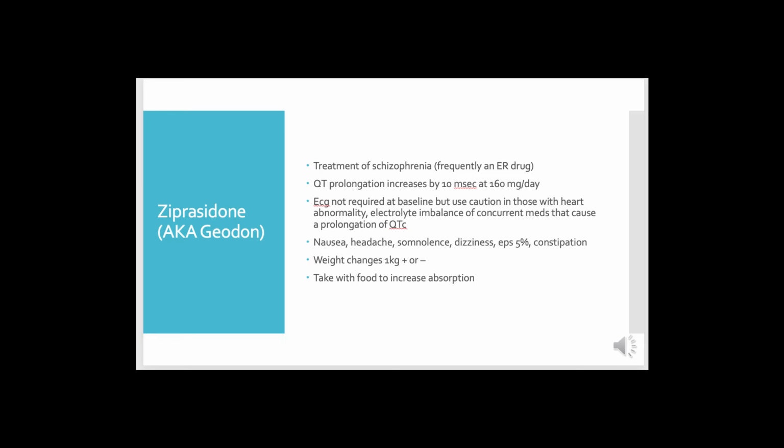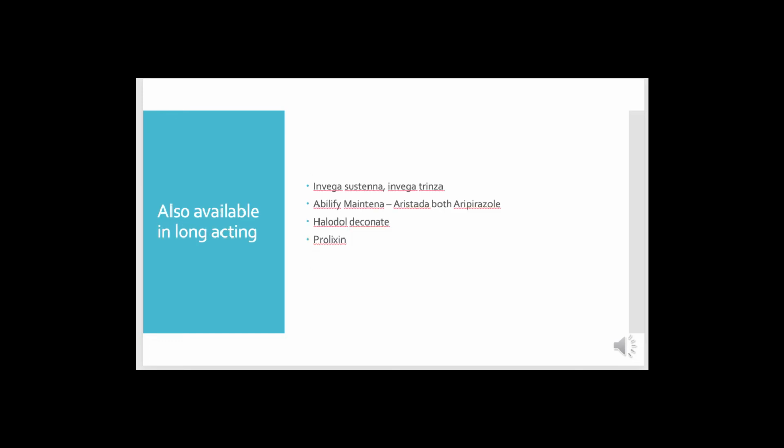So here are a few other medications that are available in long-acting, and one of them is Invega Sustenna, Invega Trinza, Abilify Maintena, Aristada, Haldol Decanoate, and Prolixin. Now, I will let you know that these long-actings are used very frequently because think about it, when you have individuals who are maybe not quite as compliant, they've been court-ordered, you want to try to get one of these on board because it will keep them stable for a longer period of time. So you are going to see your patient coming in every month and a half instead of every 8 or 9 days. So they can be quite helpful with that.